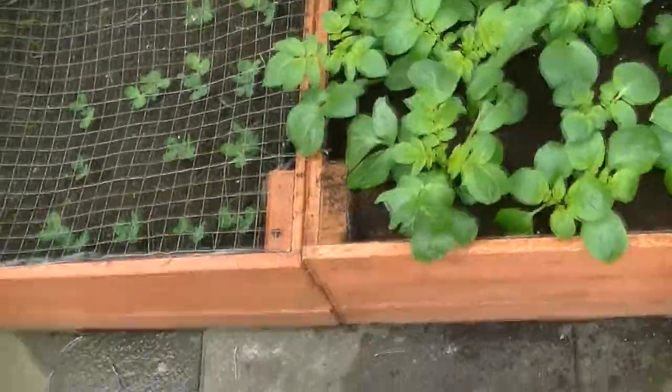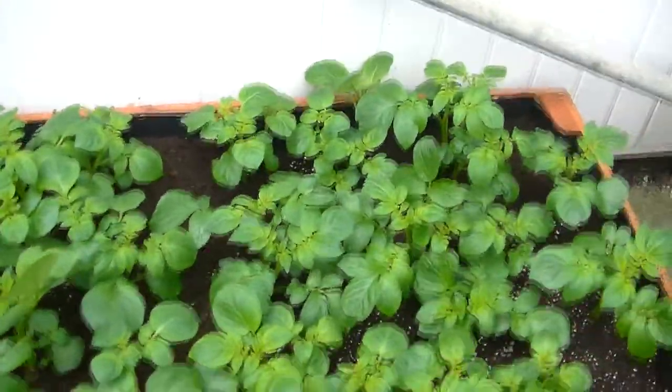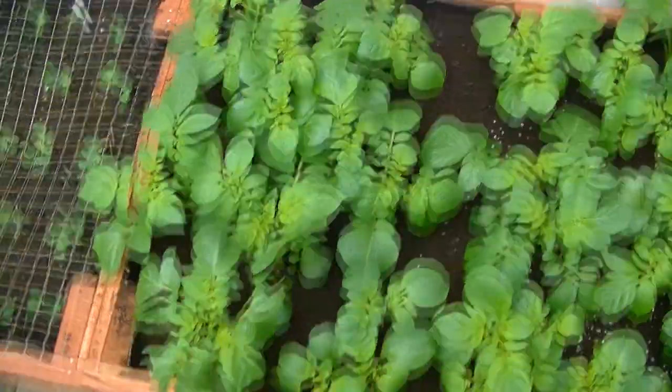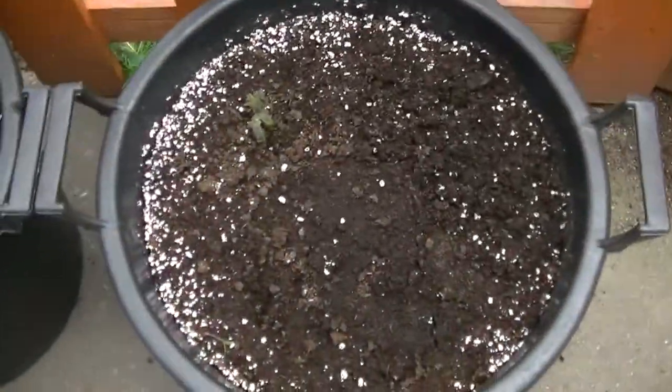Let's jump over this. These are my Maris Piper potatoes. Doing well, still keep topping them up, quite pleased with those. Let's have a look over here in the buckets. Nothing coming up, one little shoot coming up.